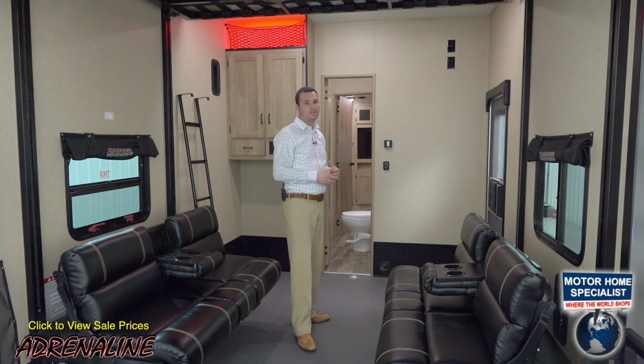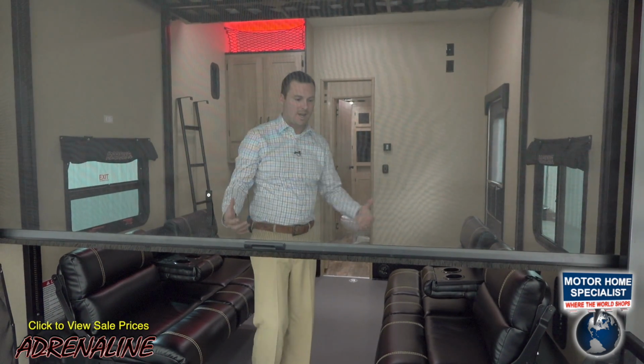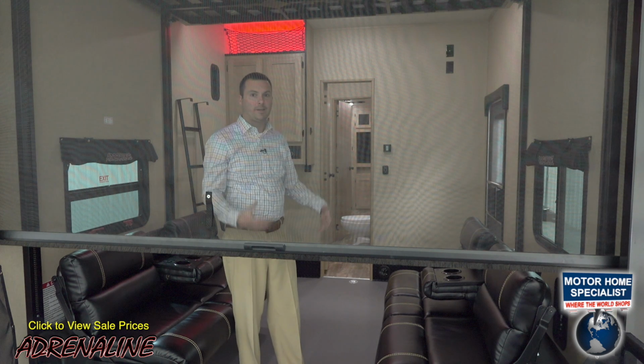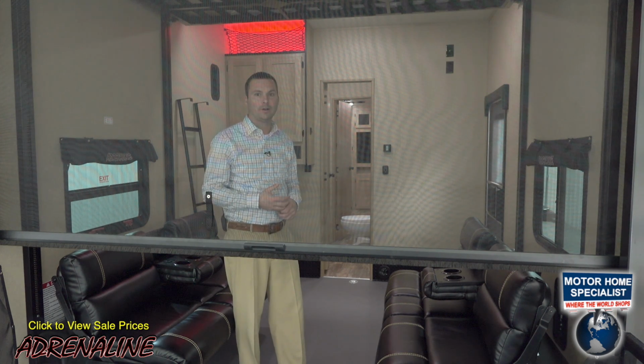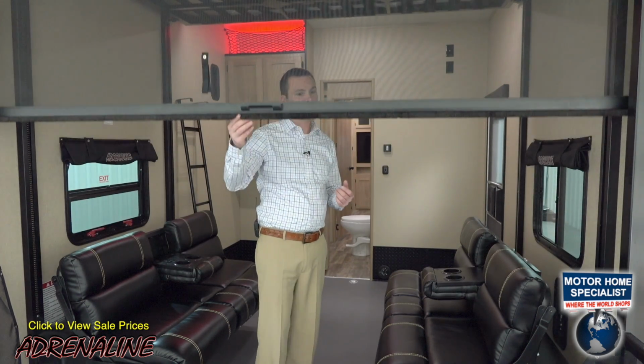So no matter where you're going with this trailer, you're not worried about your flooring either cracking or coming apart. Back here on the back of the trailer, we also have the pull-down screen wall. This comes standard on every Adrenaline. What's nice is, on a nice cool night, if you want to sit down and eat back here or have some entertainment, you can pull this wall down and you're not worried about bugs coming inside while you're talking or hanging out. Works just like a house shade. You just pull it down and you let it go back up.